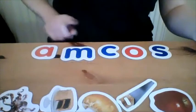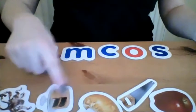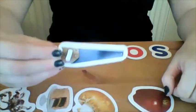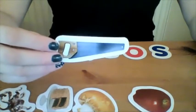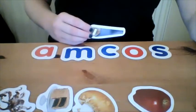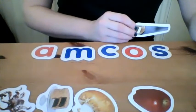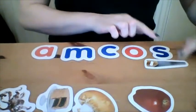So we have A, M, K, O, S, and we've got our 1, 2, 3, 4, 5 pictures. I'm going to start today with this one. Can you remember what this was? Well done. It's a saw. Can you say it with me? Saw. Fantastic. Now, does saw start with A? Saw start with M? Saw start with K? Saw start with A? Or saw start with S? Which one? Shout it out at me. Yes, it's our S for saw.